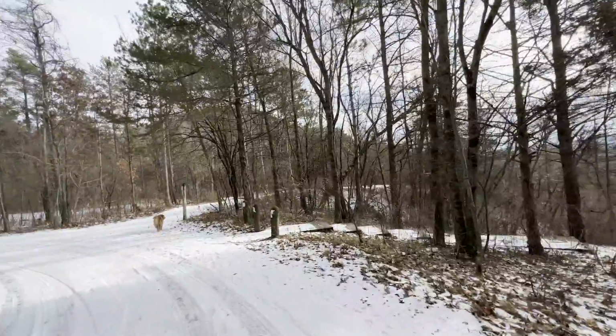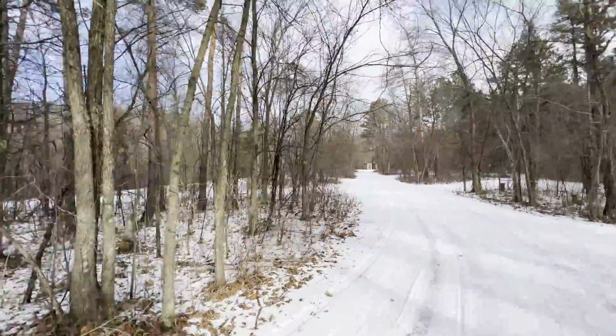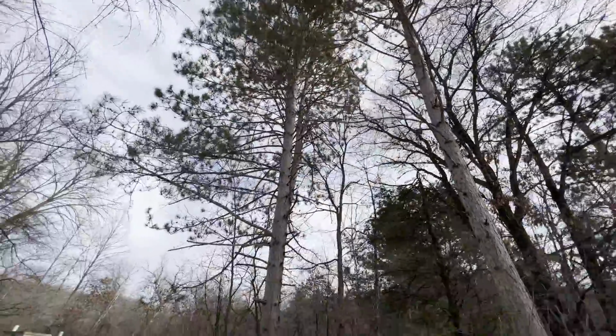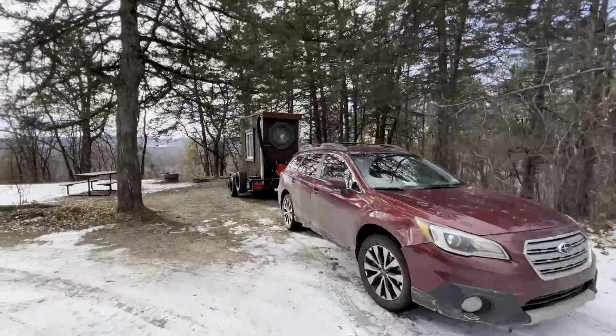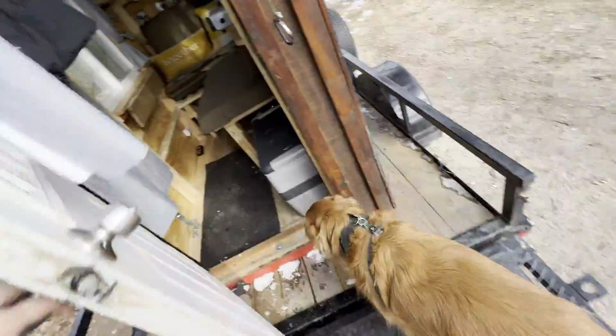The campground is completely deserted. We've got sites all over here. We're the only ones. What I love about this campground, we've got all these pines. There's red pine and white pine here. And I'm a sucker for pine trees. I just am. I'm really impressed with this place. It's just stunning.